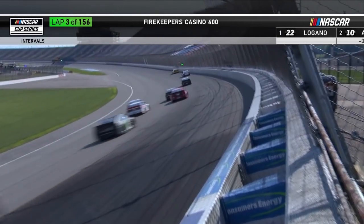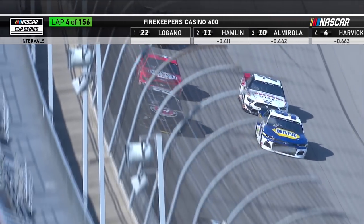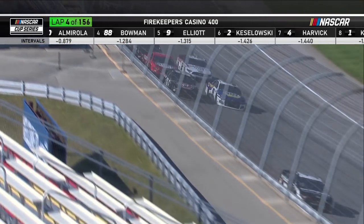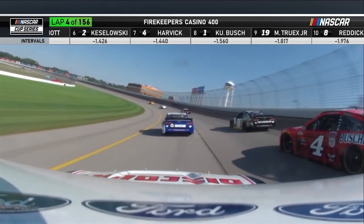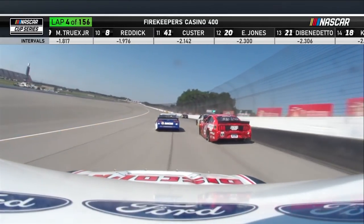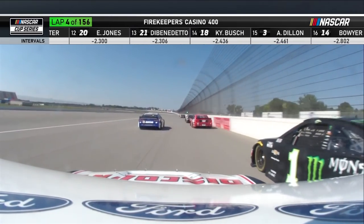Denny Hamlin is still about 0.3 of a second behind him. Then it's Eric Almirola. Side by side back here, you see the Napa number 9 of Chase Elliott. Right behind him, you see the 2 of Brad Keselowski, who won last week at New Hampshire. No Michigan-born driver has ever won at Michigan International Speedway. Brad Keselowski said this would be one of the bucket list items for him. Might even be bigger than if he won the Daytona 500.